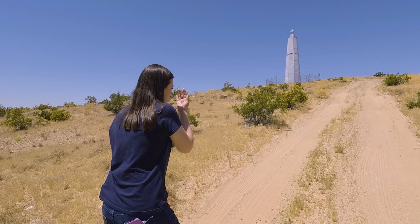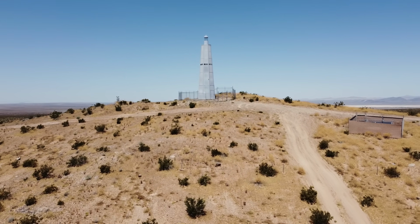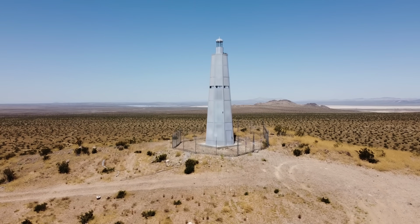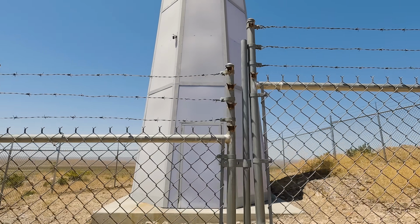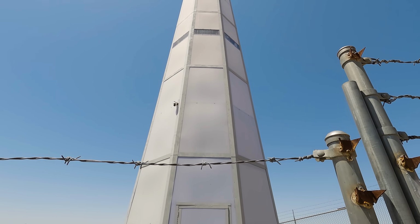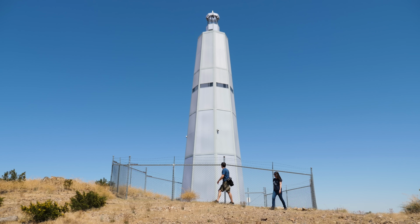It's taller than it looks from a distance. Definitely no trespassing, though. Yeah, they got cameras and everything. I'm kind of glad it's protected to some extent.